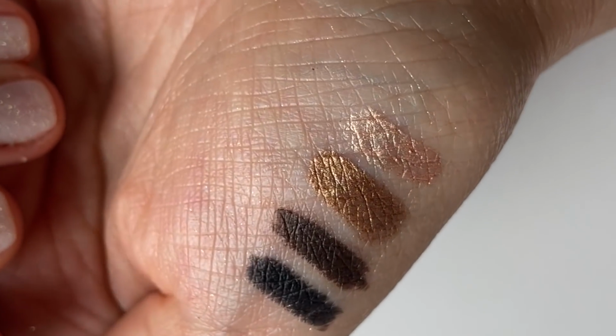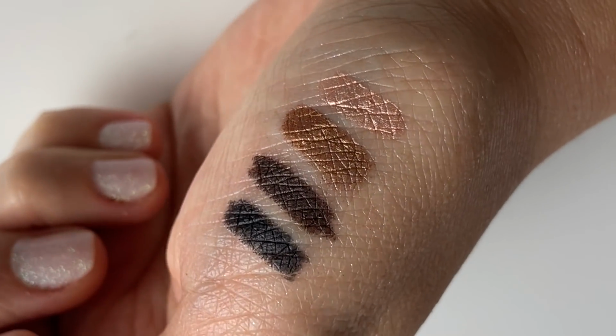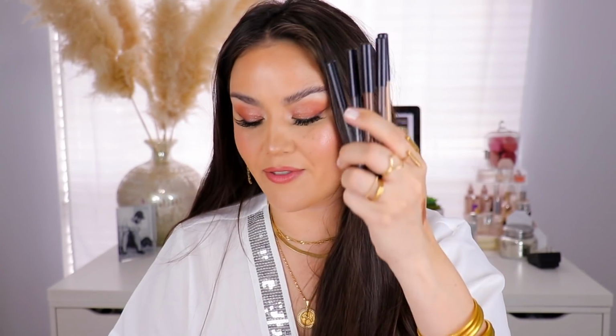I actually love using this shade here just as a base all over my lid, and then I'll quickly smudge it out while it's still a little bit wet. Isn't that so beautiful? So there's both mattes and shimmers, and they truly are waterproof. I mean, these last on my eyes just as long as the Laura Mercier Caviar sticks. I haven't had any issues with them. The black I've been using on my tight line pretty much every single day.